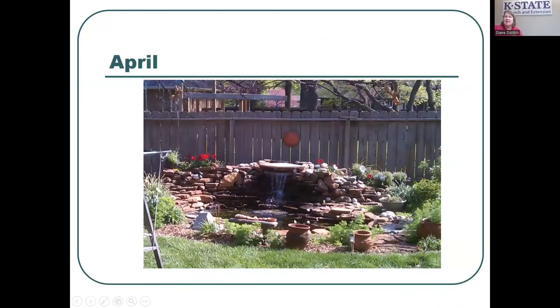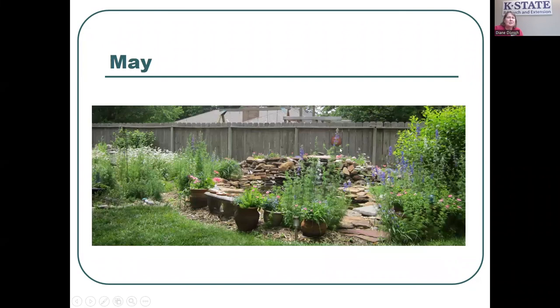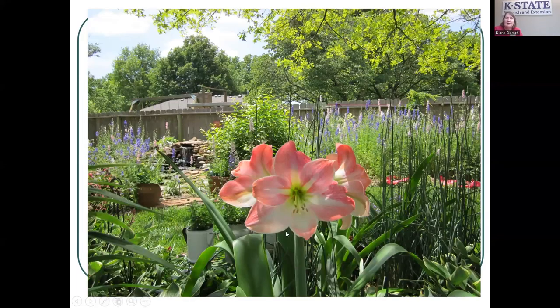This is my yard. This was April one year. I hadn't filled in the containers yet, and just so you see what happens in May, this is what I'm looking so forward to. A lot of larkspur all over the place. The containers are all full, and the top of the waterfall, the planting area, is all filled in. So this is so nice, just sit in the backyard and enjoy that.